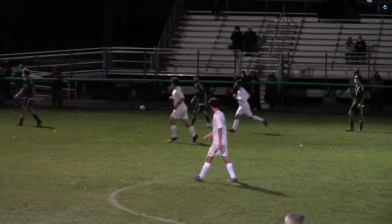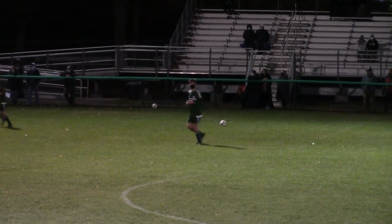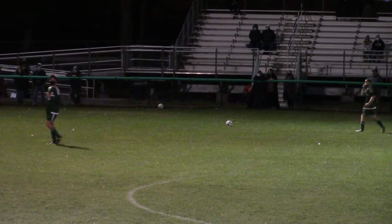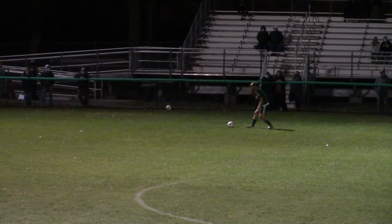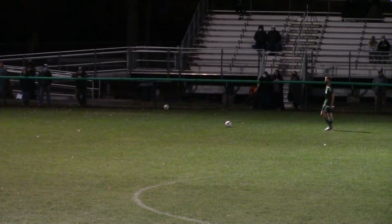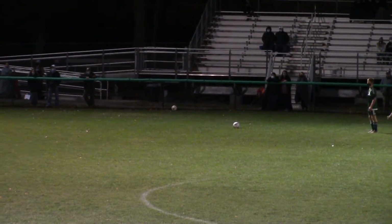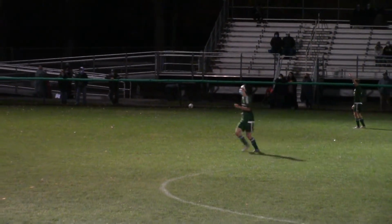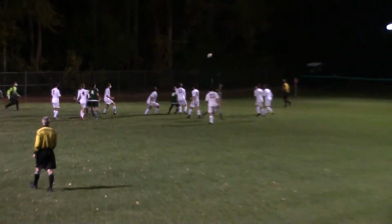So the Eagles will get a kick. They're from distance. They're far side, going from right to left. They're probably about 10 yards into the defensive zone of Northeastern Clinton. And they're sending up Joey Diandarza to feed this ball into the 18. And here comes the play, and he sends it. It's going into the 18.